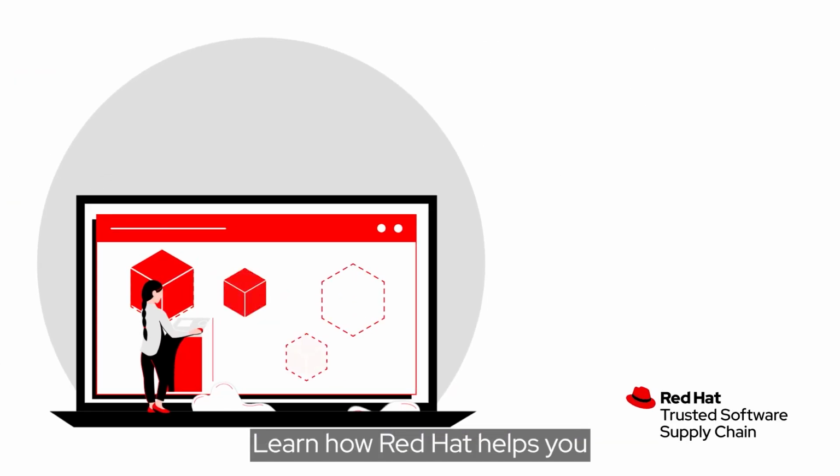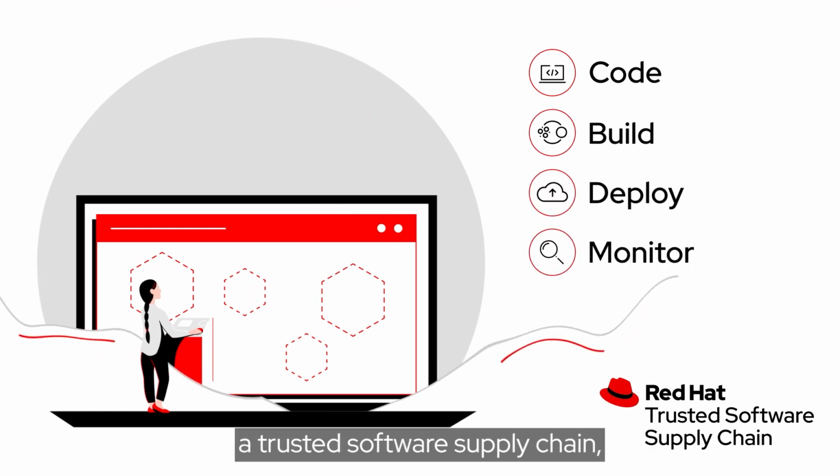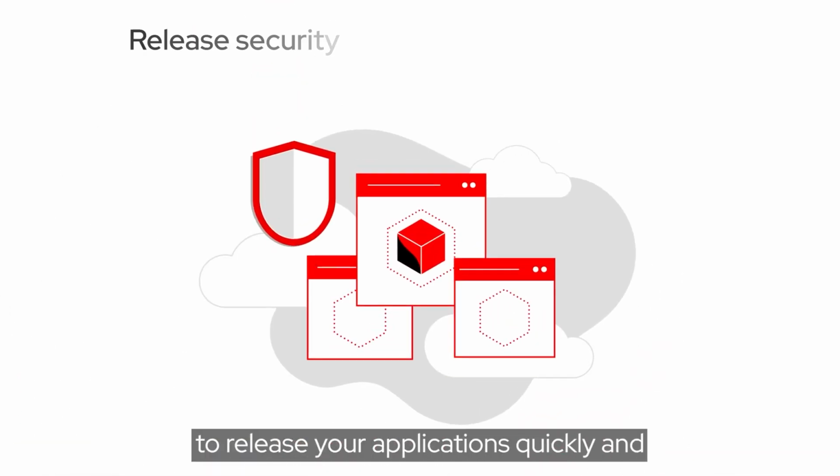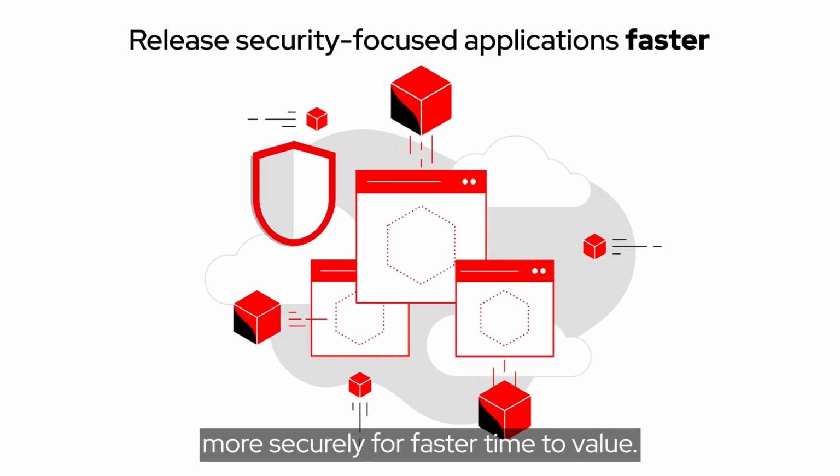Learn how Red Hat helps you consistently code, build, deploy, and monitor a trusted software supply chain to release your applications quickly and more securely for faster time to value.